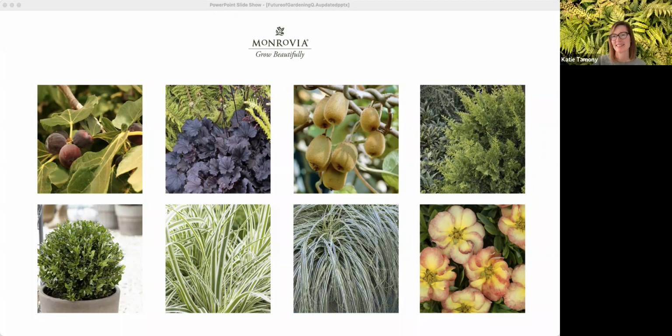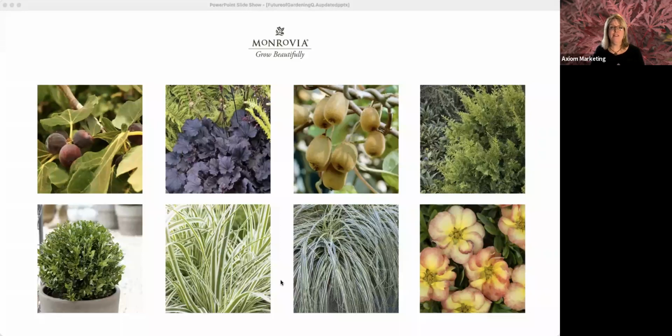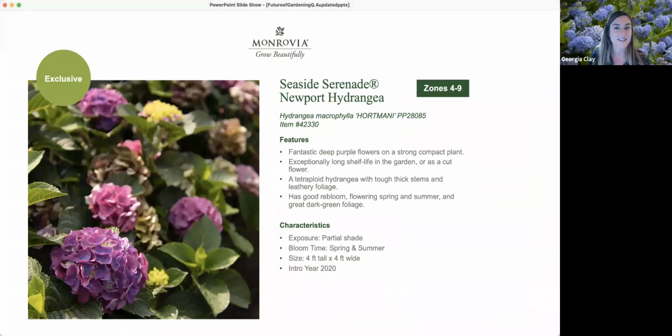Right. Great tips. So we had lots of comments about hydrangeas being a favorite plant. What's new from Monrovia? Yeah, so if you're a hydrangea lover, our Seaside Serenade collection is quite the fantastic collection. This right here that's up on the slide is Newport. It's our latest addition to the Seaside Serenade series. First thing you notice is this amazing purple flower color. It's purple in acidic soils or amended soils, or this beautiful deep pink otherwise.